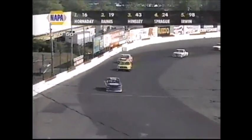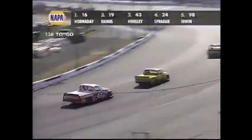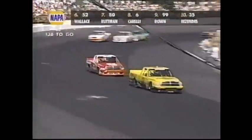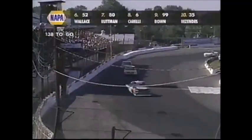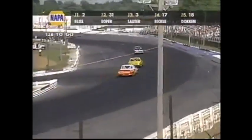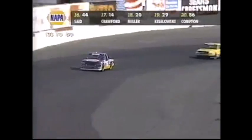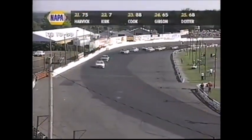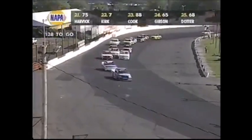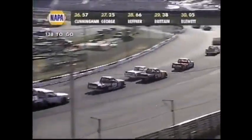Moving around the Britton truck right there, as you see our friends at Napa bringing us the scoring and timing rundown from NASCAR. At Napa, we keep America running. We got Mike Wallace in the 52 truck, Ken Schrader's truck, up to 6th position. And this is the first time that Mike has been to the Flemington Speedway. He was taking all sorts of notes from a lot of people. Mike started middle of the field, an 18th spot, so he's moved up nicely.